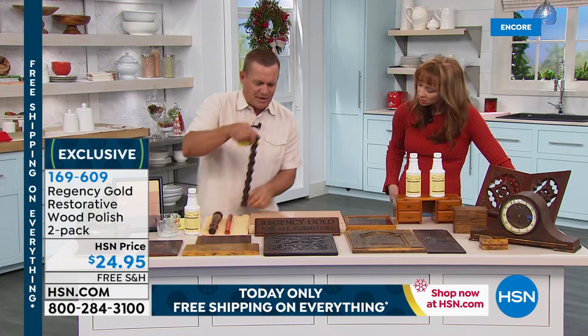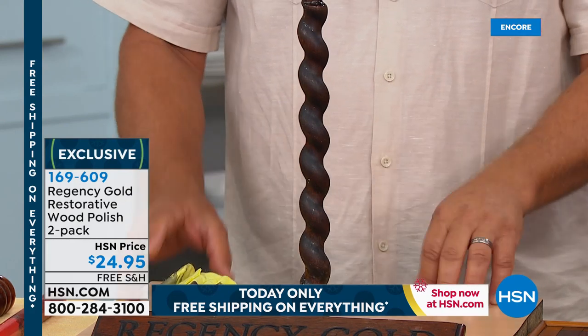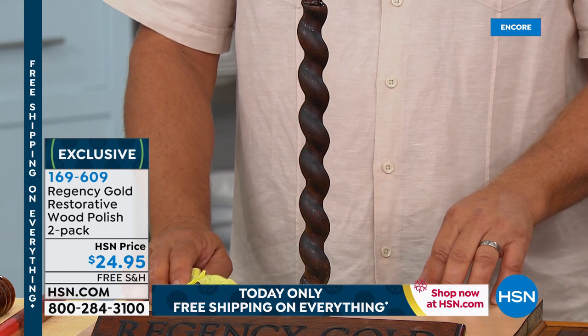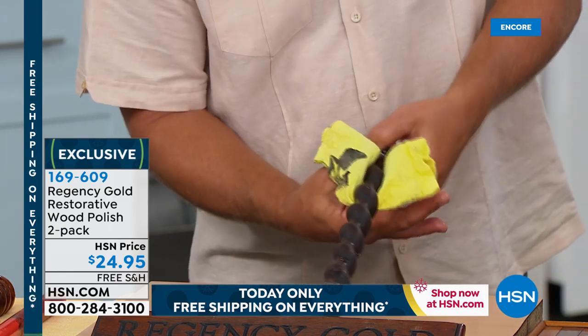Now, this one, Shannon, this is my favorite piece of wood. It's a piece of mahogany. It's a very dark wood. I love it. It's rich. But this is all that's left of an antique chair. Now, we're going to take a quick before shot. Just a live snapshot here, so we have a quick before and after for you guys at home.